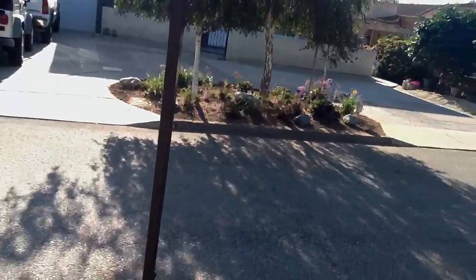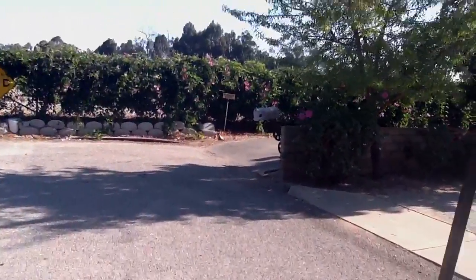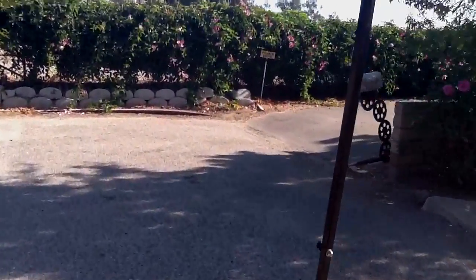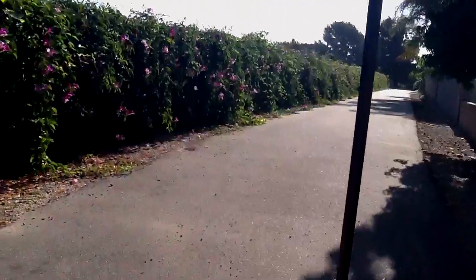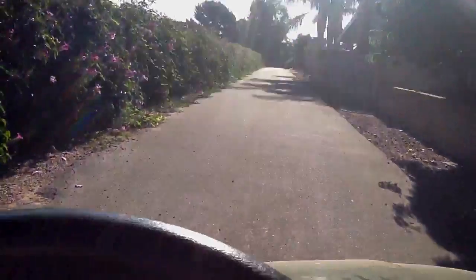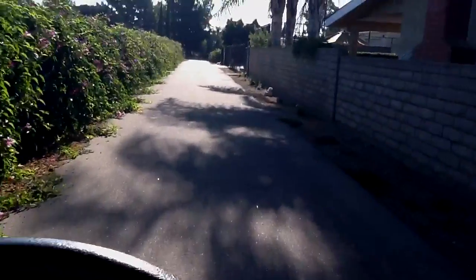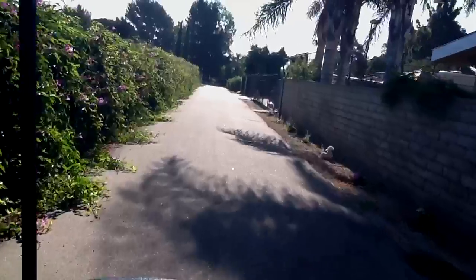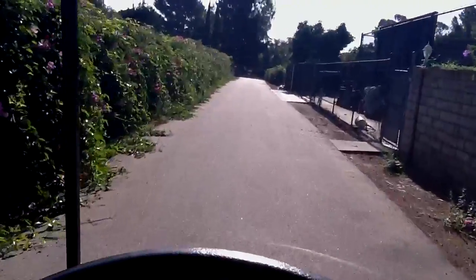Let's go. This is not their house. Okay, there's the driveway to their house right here. That's their mailbox. And we're gonna drive with Cody next to me and drive down their driveway.